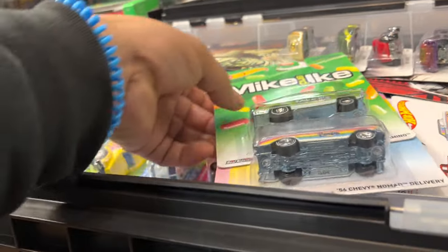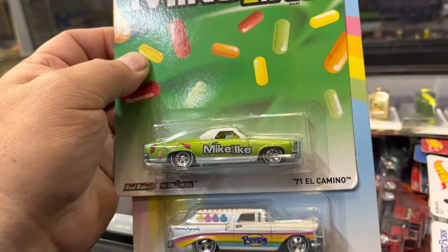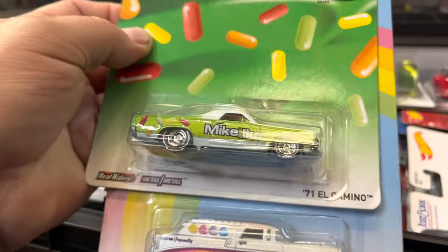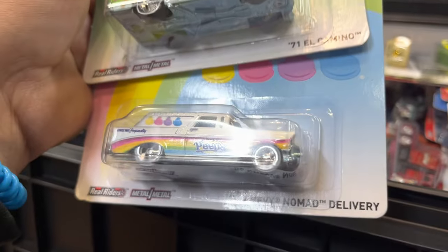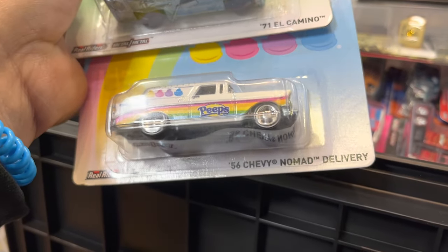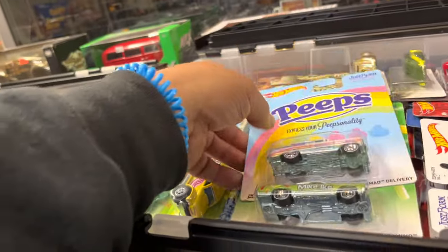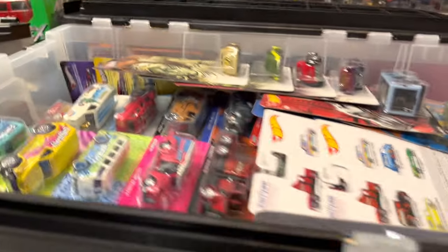Oh, it's cool right here. Look at that. Mike and Ike. Same one, Chevy El Camino. Look at that. Nice green. Look at those nice white walls. And a 56 Chevy Nomad delivery. Peeps! Oh, that usually comes out for Easter. Yeah, I've seen that in Easter.